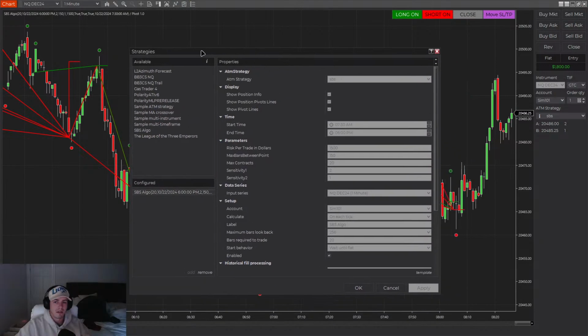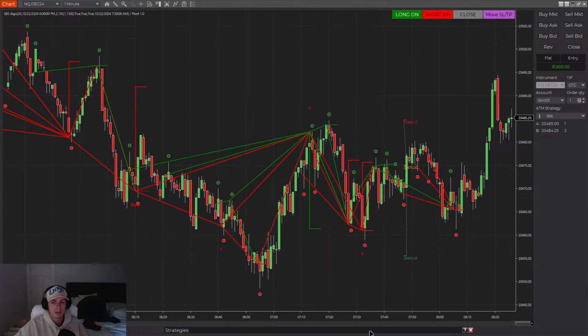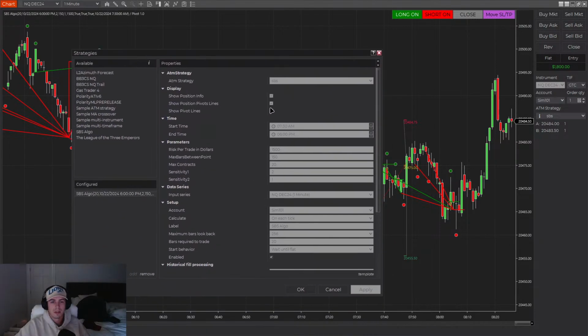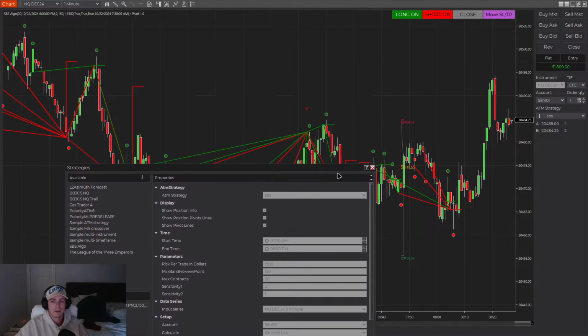And then in the strategies, again, we have some checkboxes here that Scott added for us. So show position info, show position pivot lines. So just some more pivot lines. I don't know if we can see them, I'll point them out to you. And then show pivot lines again. So a couple different things. We'll explain that with that update.